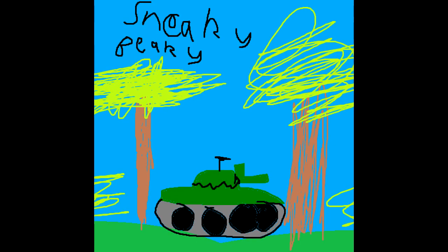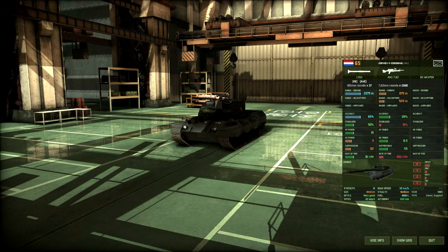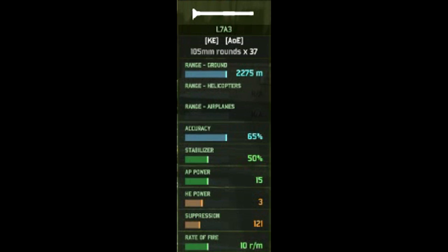support roles like reconnaissance. In-game, the LEOPARD I-V VERKENNING is a 65-point Netherlands reconnaissance tank, and it has two weapons available to it. The first weapon being the L7A3 105mm cannon with 37 rounds available to it, with a ground range of 2,275 meters, 65% accuracy, 50 round movement, 15 AP, 3 HE and a rate of fire of 10 rounds a minute, making it a rather good gun. It's accurate, it has long range capability, and it shoots at a very good fire rate. The only real downside is it is rather low in AP, only 15, but you do also have to realise that this is a kinetic energy weapon, so the closer you get, the more damage you're going to be dealing.